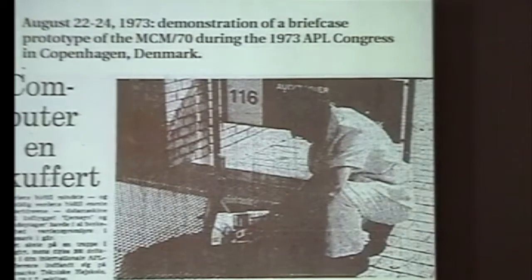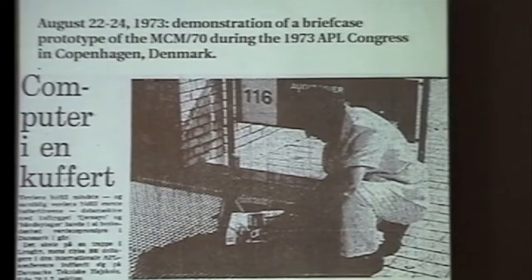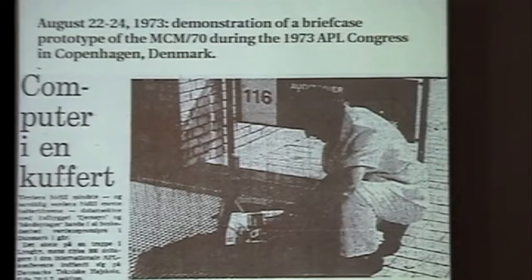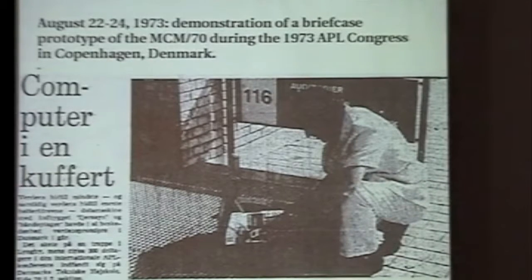Now, there was another presentation made pretty soon. The MCM 70 was taken to Copenhagen to another APL conference in August of '73. And this time they presented a portable version in a suitcase. Well, this is the best picture I could find. This is the suitcase version of the MCM 70. Now this time it has a cassette drive. The guy is called Ted Edwards. Ted Edwards was the person who was working on the power supply, the first switching power supply.